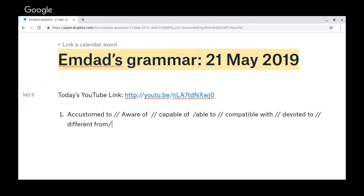How about this? Different from or different of or different for? Tell me. A is different from B. Apple is different from Samsung. Something like this. PT is different from IELTS. Or you can say PT differs from IELTS. Is it clear? So is different from or differs from. But in both cases, it will always be followed by "from," not "for." Different from. So A is different from B.